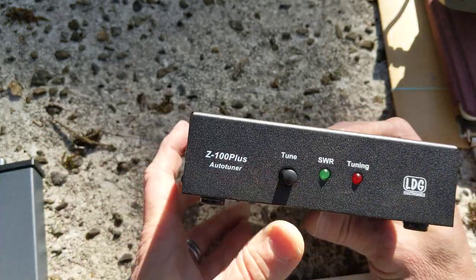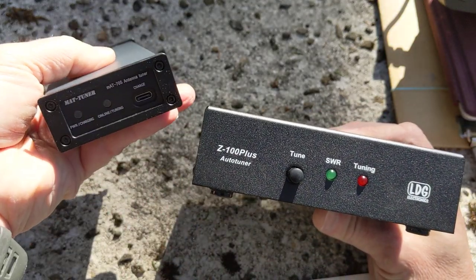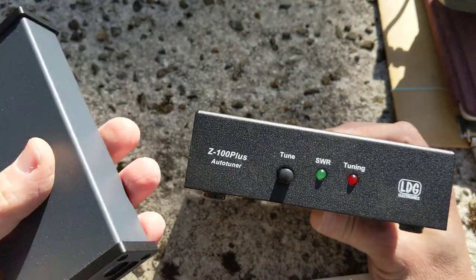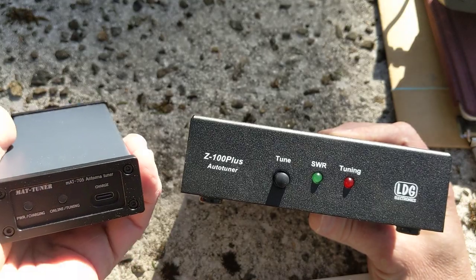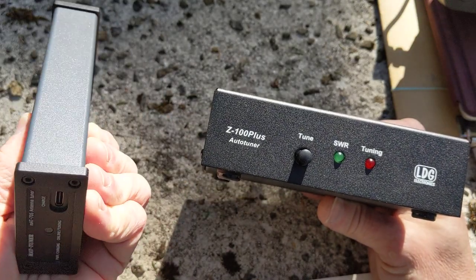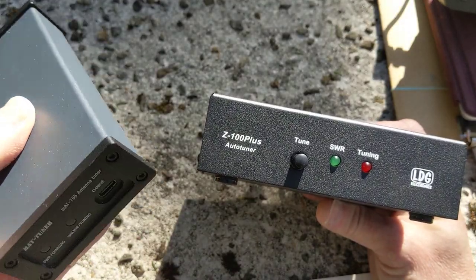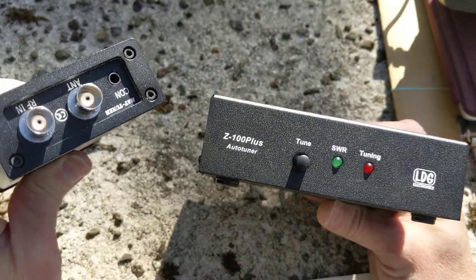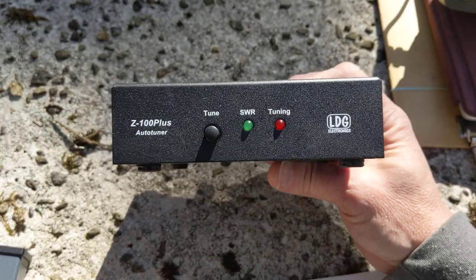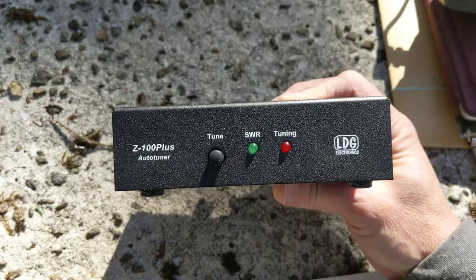That is one of the negatives to me about the 705 Plus, is that it only pairs with the 705, to my knowledge, and I don't like that. I have a wide variety of QRP transceivers, so I keep this with the 705 and tend to use it with a 705, but to me that's a big negative. You have to have the control cable for this thing to work. And this one, if you left your control cable at home, it'll still work.